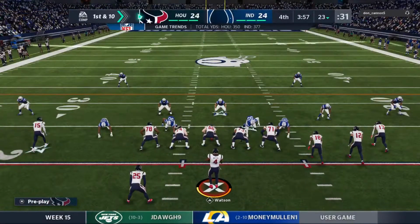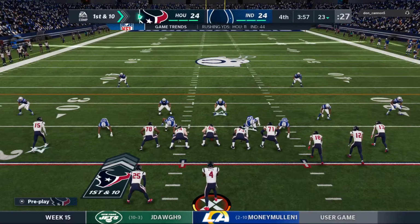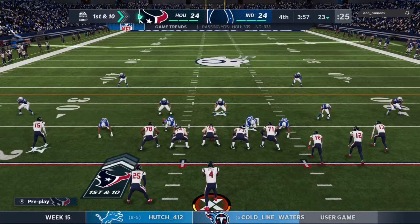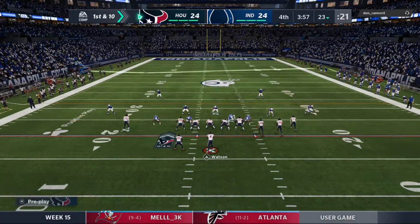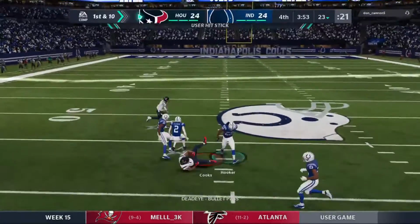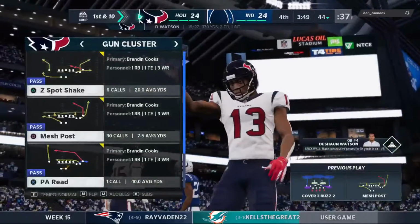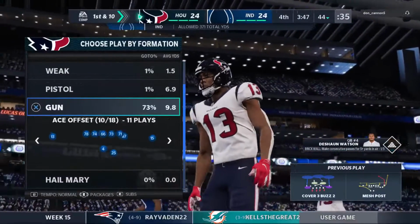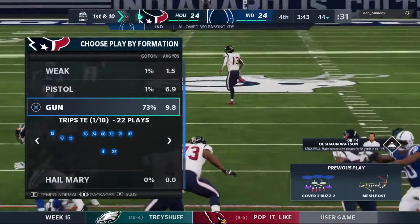The Texans offense ready to go here for their next drive. Well, they just gave up the score to tie it. That's the bad news. The good news, plenty of time in this fourth quarter to try to grab that lead back. Now Watson on first down, and Cooks has it over the middle. And he'll get this one way up just shy of the 45-yard line. 21 yards. The end result, 21 yards. First down.